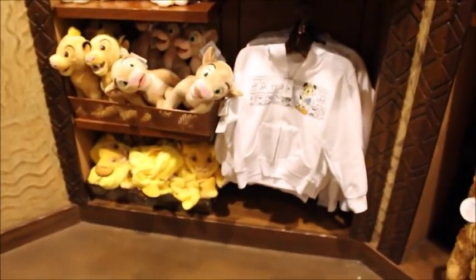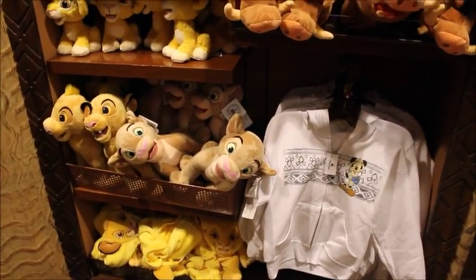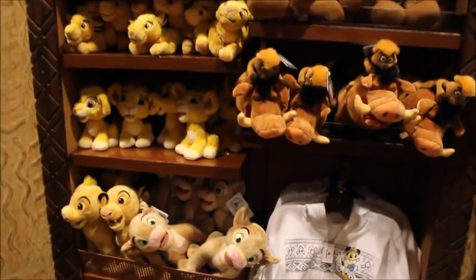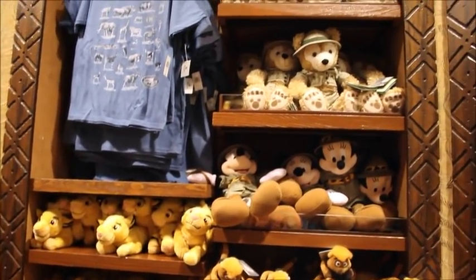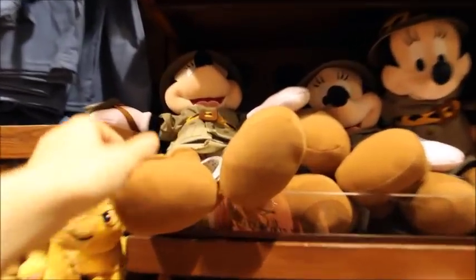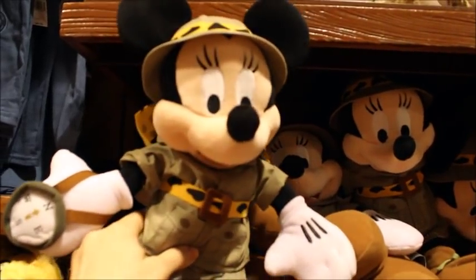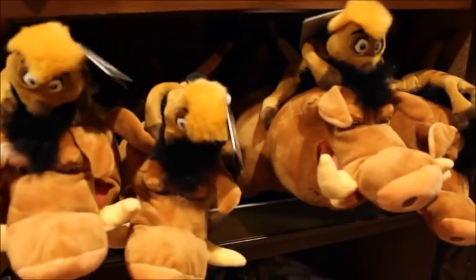And then over here they have more Animal Kingdom, Lion King specific items. I love the Safari Minnie and the Safari Duffy. Look at her. Oh my gosh, she's so cute. Even this Pumbaa and Timon. Those are really cool.